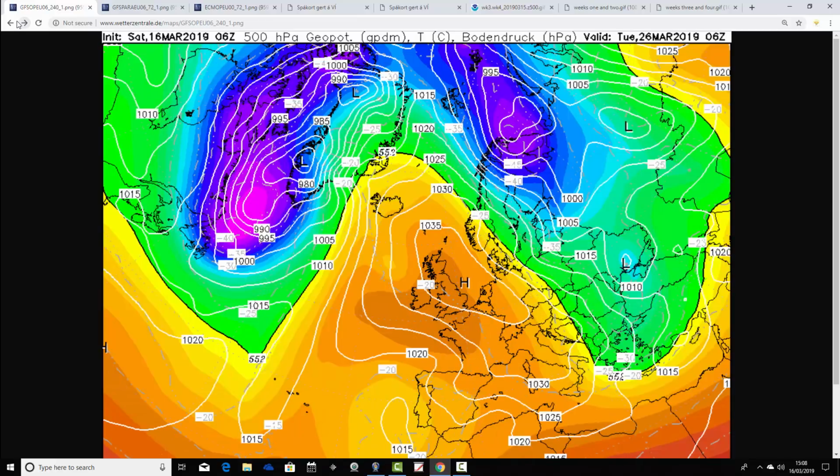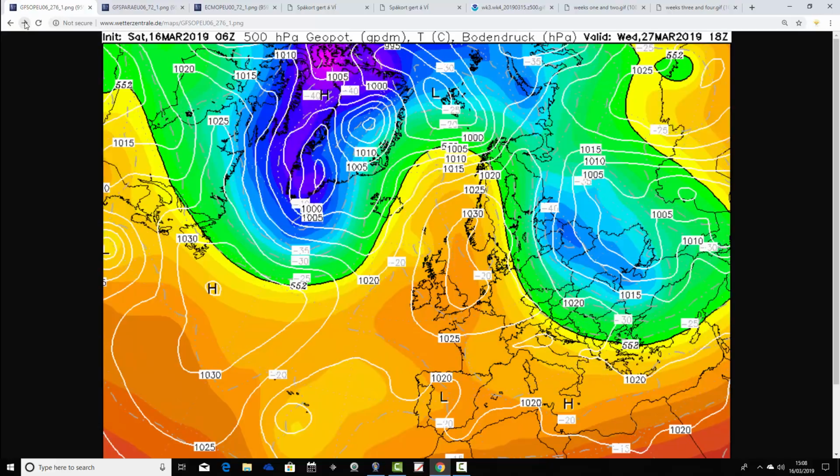That takes us up towards day 10, and high pressure remains firmly around the country. We saw it on the height anomaly flow charts. High pressure is in control up to the 10th day, which is Tuesday, the 26th of March. Lots of dry, fine, and pleasant spring-like weather then.